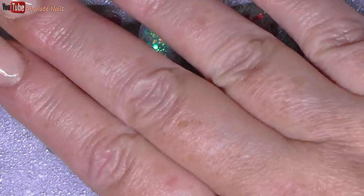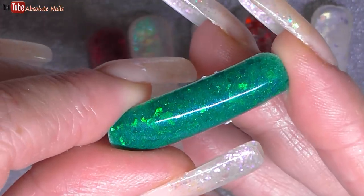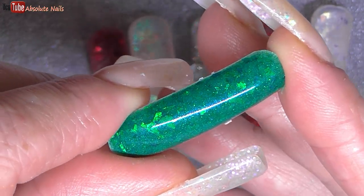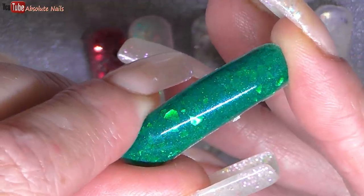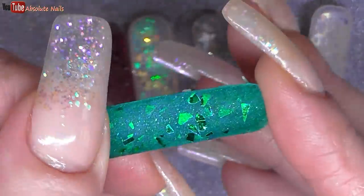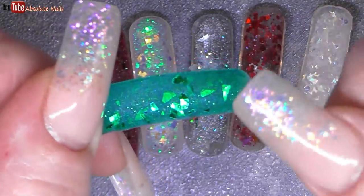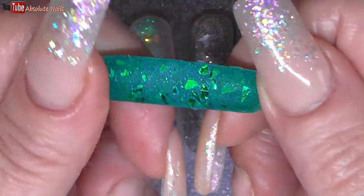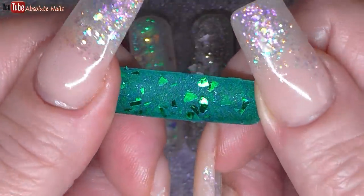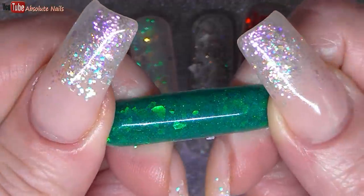Alright, so this is the first six done. So this first one is Pine Needles. This one's a gorgeous forest green with some green mylar flakes in it. You can see more on that side, but this would be the side that you would see everything. Because as you put it down, what is underneath is there, and then what's on top is there. So that's what you would see on top, which would be like the matte colour, and then that would be what it was like, shiny.